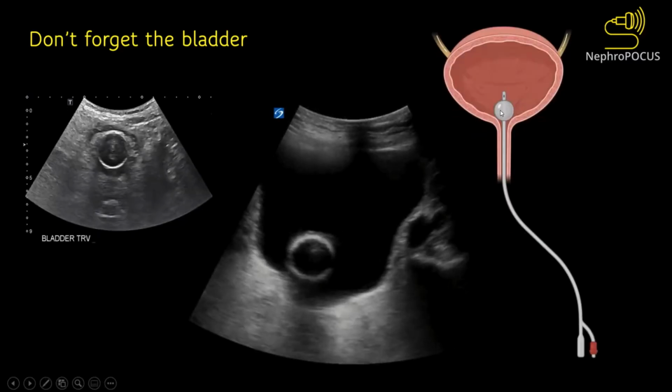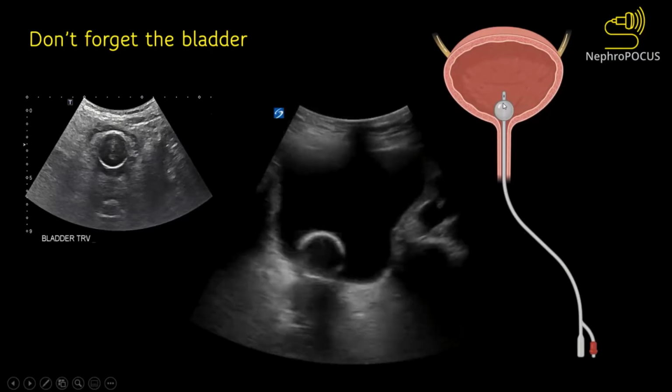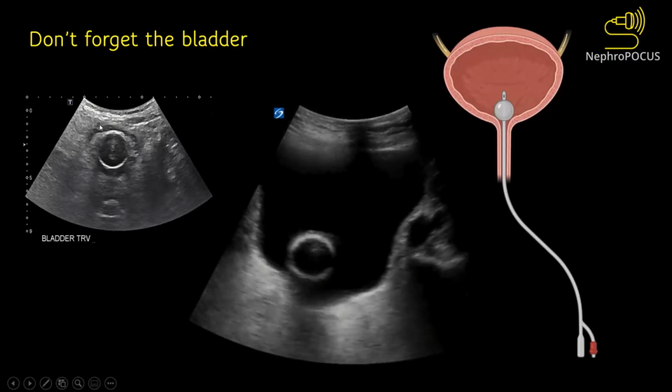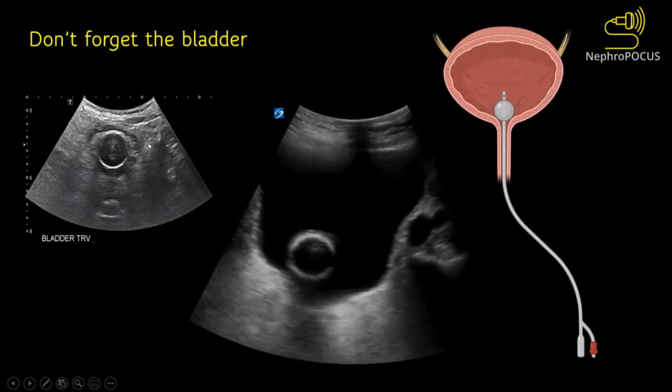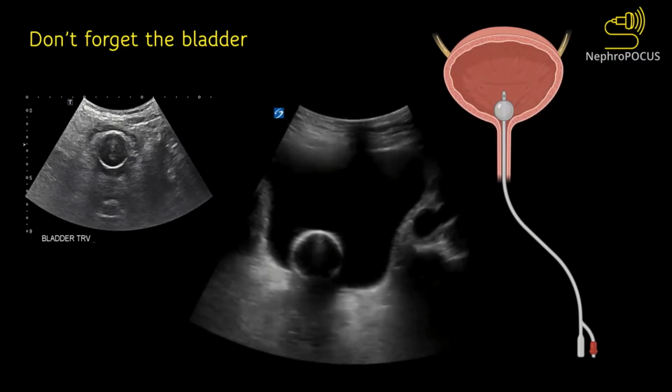So you have the Foley balloon, but still the bladder is full. And here on the left side, you can see how a bladder is supposed to look when it is adequately decompressed by a Foley catheter.